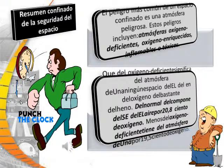The most common hazard in a confined space is a hazardous atmosphere. These hazards include oxygen-deficient atmospheres, oxygen-enriched, flammable, or toxic atmospheres. Remember, an oxygen-deficient atmosphere means there's not enough oxygen in the space. Normal air is made up of 20.8% oxygen, whereas an oxygen-deficient atmosphere has less than 19.5%.